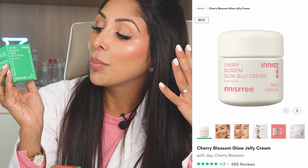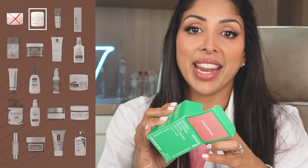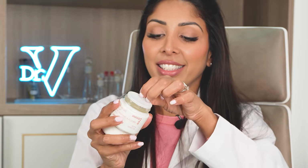Moving on to Cherry Blossom Glow Jelly Cream. I have to say, I'm really excited just by the name of this product, because who doesn't want a jelly cream? If I was going to make a kid's product, it would be a jelly something. Okay, so here we go with the same situation with the moisturizer.